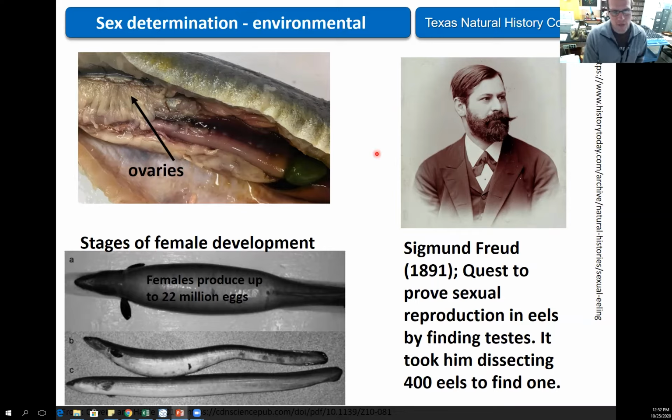Sigmund Freud, the famous psychologist, his first project was studying eels, actually. He was trying to find a male eel, which up to then had not been found. The goal was basically to prove that eels are actually reproducing sexually, so he needed to find both sexes to prove that. And eventually he did, but it took a long time. Presumably what's going on is the males don't become obvious until they're out on their way to the Sargasso Sea, and that's when they actually start developing testes. So he must have found one eventually that was either developing earlier or he came from the ocean.